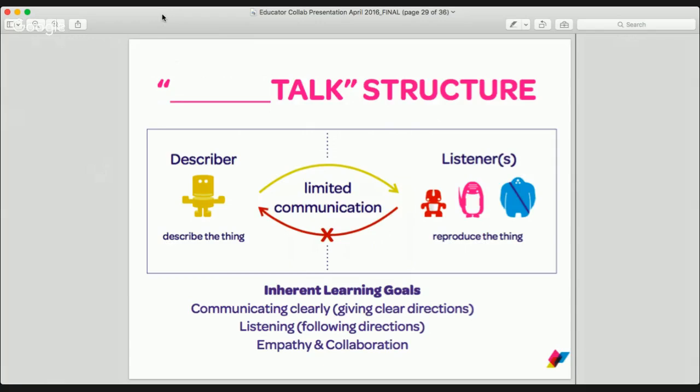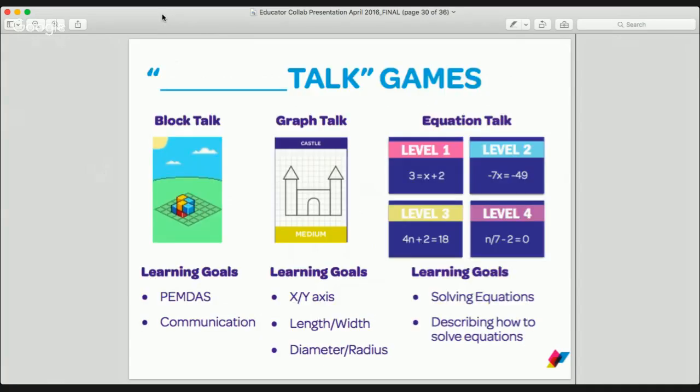In different modifications of Picture Talk and different versions of the talk games, there are other types of games that we've created that teachers have used that foster the learning goals in their particular content. In these specific examples that you see on your screen, they're all related to math standards and math goals. But you can take this structure and implement it in your classroom with learning goals in whatever your content is, whether it's math, science, or social studies. So I'll run through very quickly just to give you an idea.